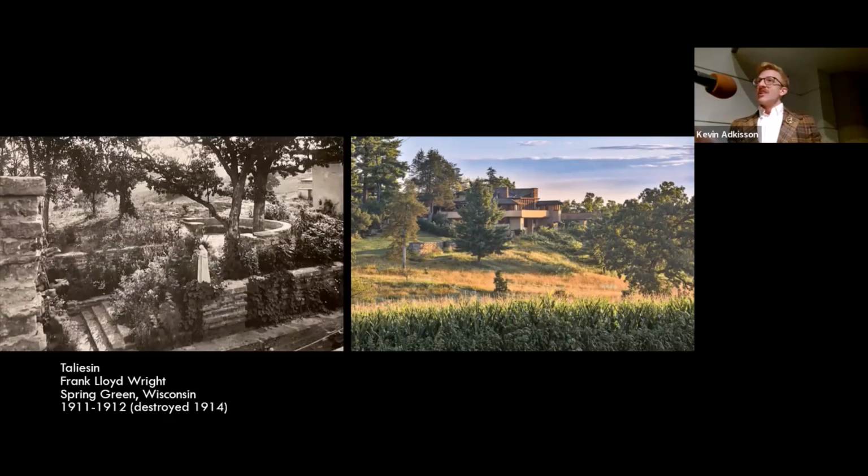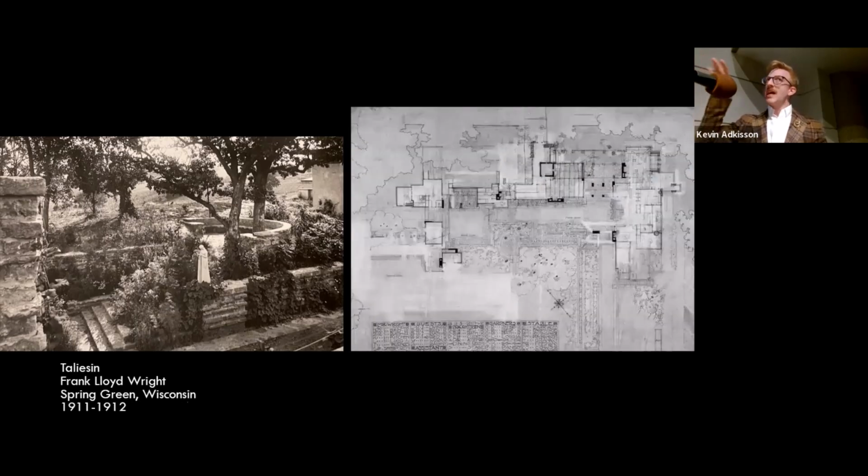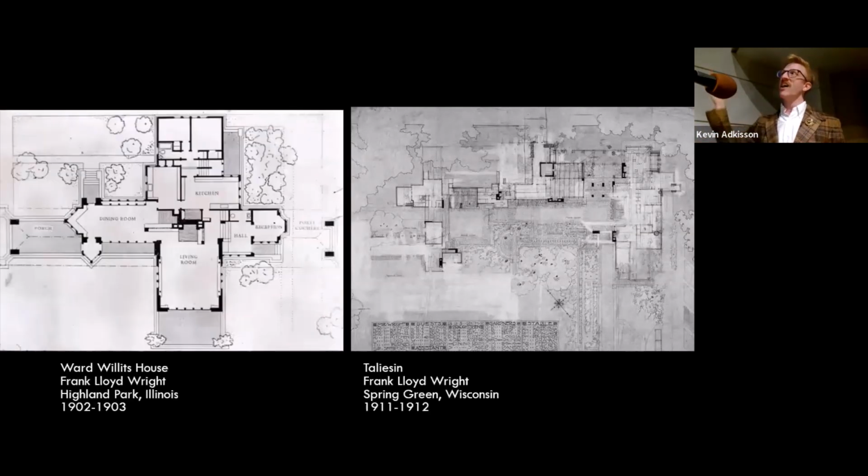Now, moving around the site, you move through these terraced gardens and you move through these rooms. And this is new. We've exploded the room, we've eliminated corners, we're having floating planes, but we've also now eliminated the formality of the Prairie House. And just look at Taliesin on the right versus the Willits House on the left, one of the first Prairie Houses. We've lost that sort of centrifugal force that takes us to the hearth.